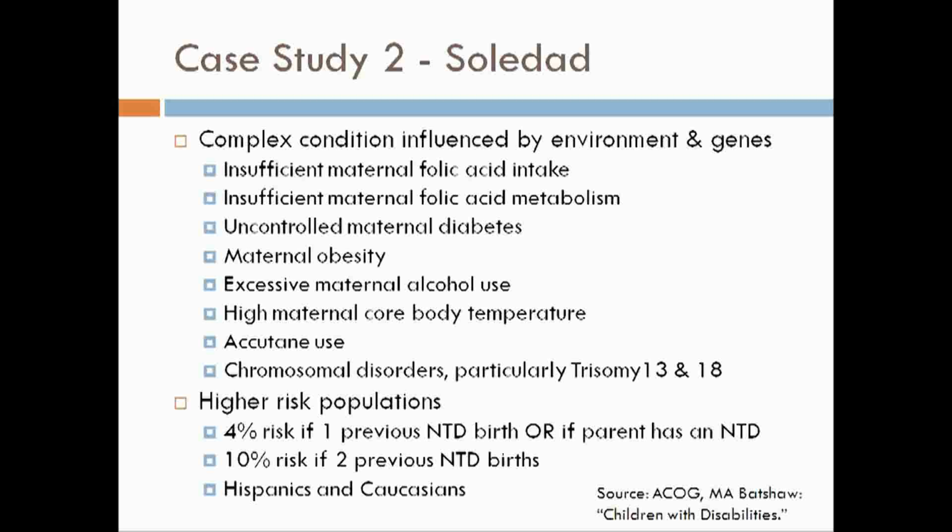And we also know that there's probably some genetic predisposition because we see recurrence risks, 4% risk if there was a previous pregnancy with neural tube defect or if one of the parents had a neural tube defect, and then 10% risk if a patient had 2 previous pregnancies with neural tube defects. And we also know that higher risk populations are Hispanics and Caucasians.